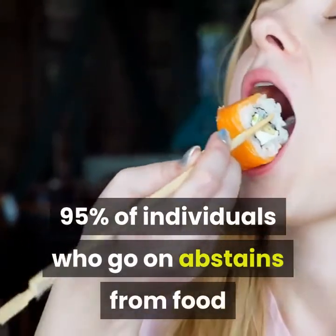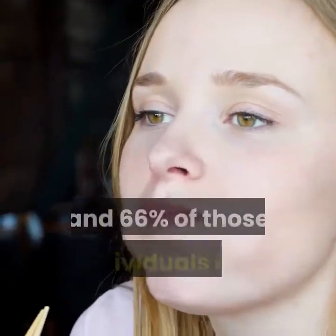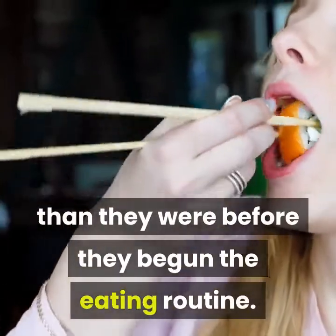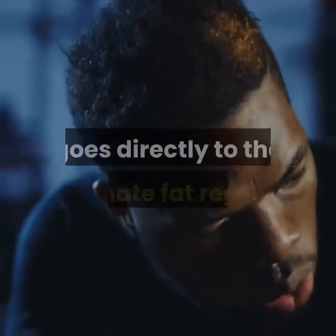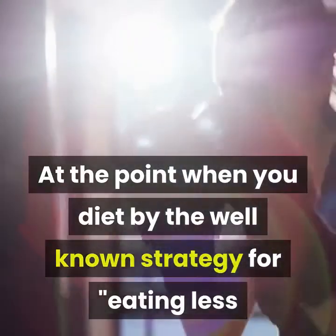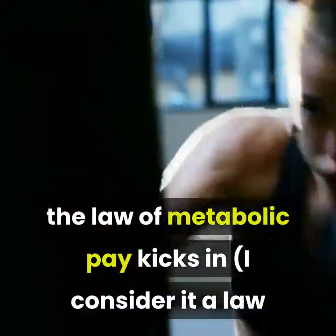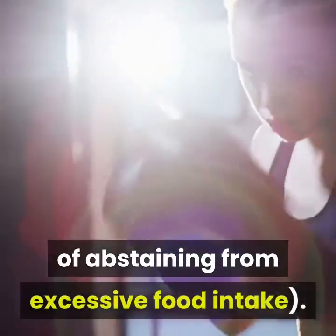95% of people who go on diets end up regaining all of the weight, and 66% of those people end up fatter than they were before they started the diet. When they regain the weight, the majority of it goes right to the stubborn fat areas. Depressing, I know. When you diet by the popular method of eating less and exercising more, the law of metabolic compensation kicks in. I call it a law because it is probably the most predictable and agreed upon phenomenon in all of dieting.